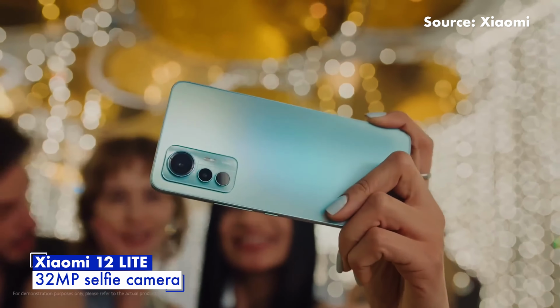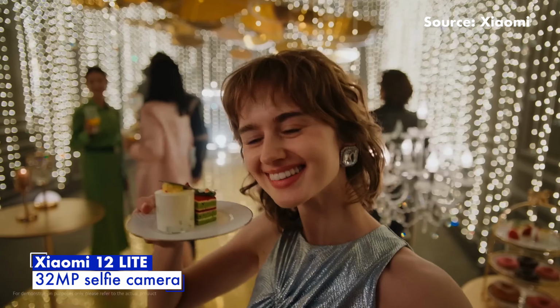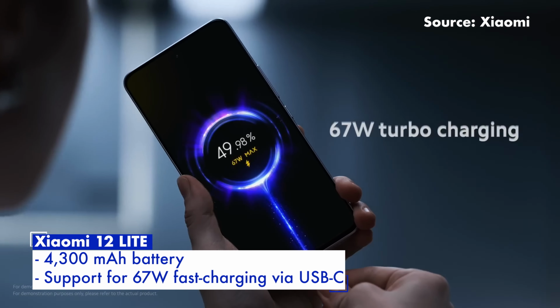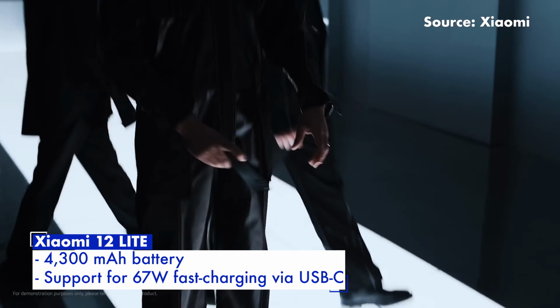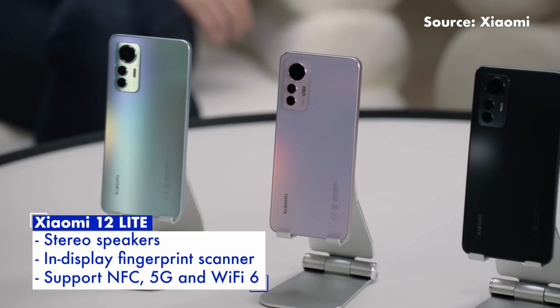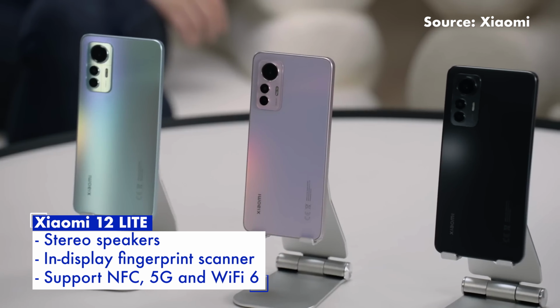There's also a 32-megapixel selfie shooter tucked into a tiny punch hole at the top of the screen. Keeping the lights on is a relatively small 4,300 mAh battery, but it has support for 67-watt fast charging via USB-C. Other goodies include a pair of stereo speakers and an in-display fingerprint scanner, as well as support for NFC, 5G and Wi-Fi 6.